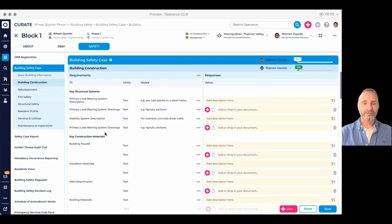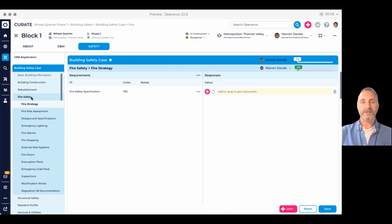So we simply go through that list and start adding information. Now, if you are using third-party surveyors to do that part of the information, then they can access this platform and they can be adding information at the same time as your team as well. Everybody can be working in this one single source of truth at the same time.